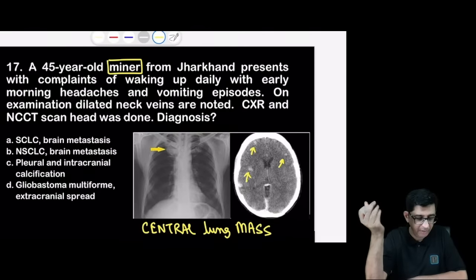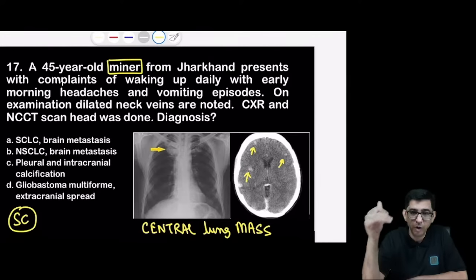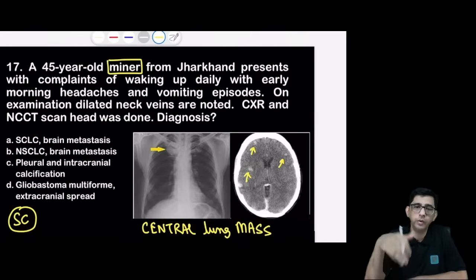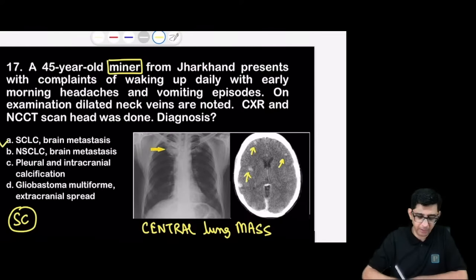I think I have said that alphabet multiple times, S and C: small cell cancer is going to be central in location. It is squamous and small cell which are going to be central in location, and the one that usually spreads to the brain is small cell cancer. The correct answer for this question is option number A.